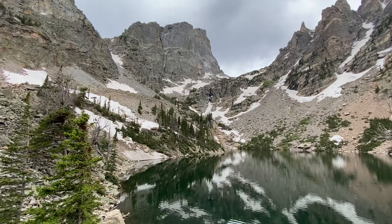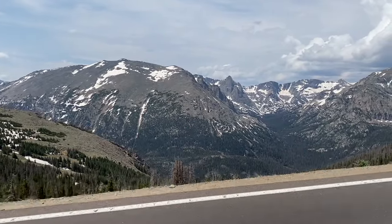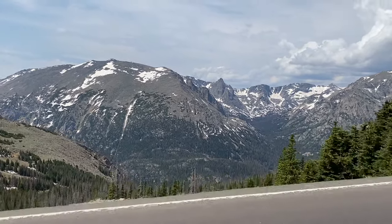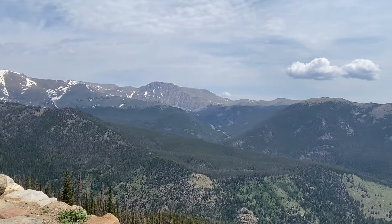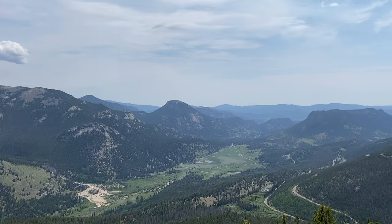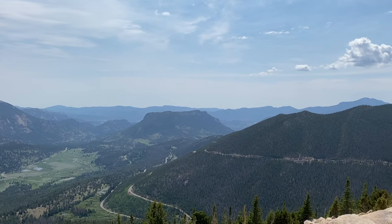For our last day in the Rocky Mountain National Park, we took a scenic drive up the Trail Ridge Road. We went up to a height of 12,183 feet. The drive was beautiful. The views were stunning. We capped off our journey with a visit to the highest visitor center in the national park system, the Alpine Visitor Center.